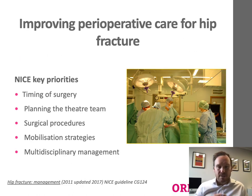And if we expand these enhanced recovery concepts to look at the NICE guidelines for hip fracture care, these fit in nicely with the key priorities that NICE has found and recommended. Timing of surgery, dedicated and planned surgical team with dedicated trauma lists, using the right surgical procedure for the type of fracture and type of patient, early mobilisation, and key multidisciplinary management, which we'll talk about in more detail in a moment.